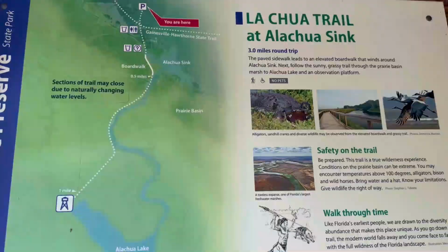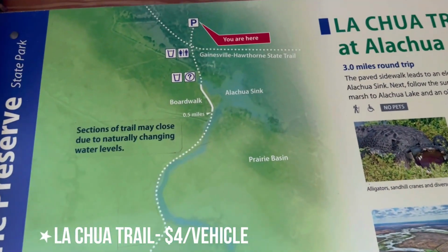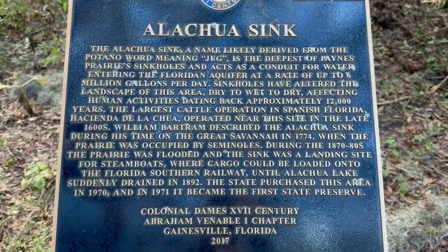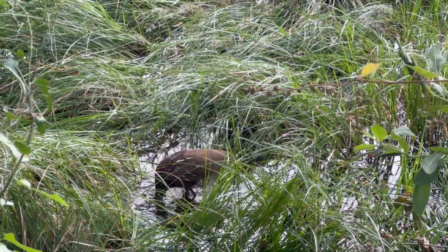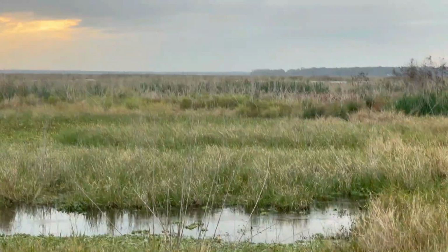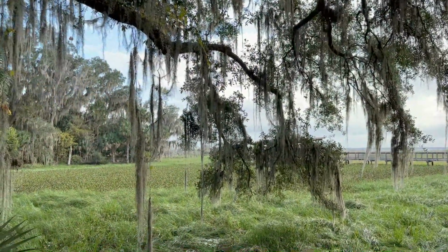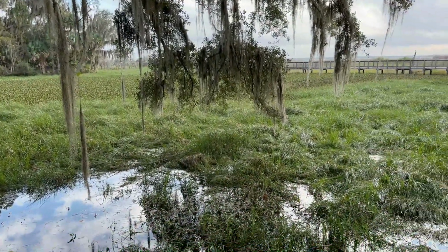This is the Alligator Trail. It's part of Payne's Prairie Preserve. The trail is 3 miles round trip, but sometimes it's closed due to flooding, as was the case when we visited. But the boardwalk is always open and definitely worth a stop. It's teeming with birds and alligators. The trail is beautiful with those mesmerizing Spanish moss-draped live oaks.